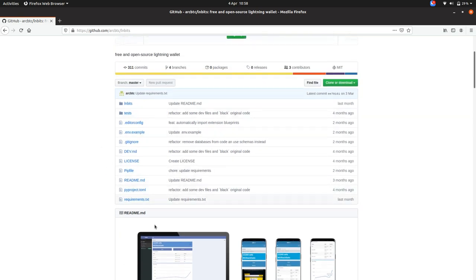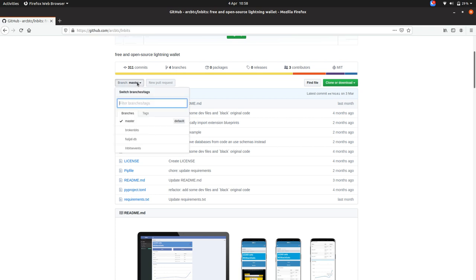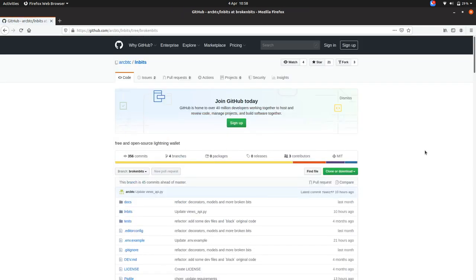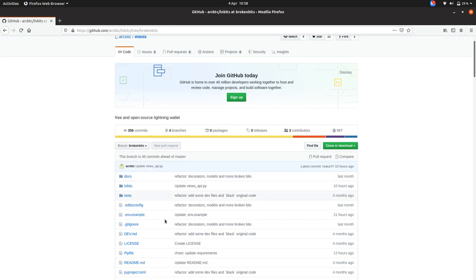In this original branch, those extensions which I mentioned work, and they work pretty well. The branch which we're working on now, those extensions don't work and don't really work well. That's what we're going to be working on. We're going to be taking the extensions which are already there and updating them with the new front-end GUI. So the branch which you want to be working on is Broken Bits.